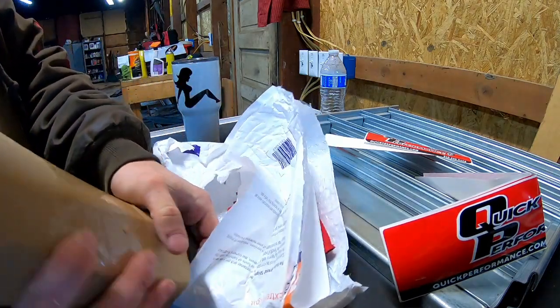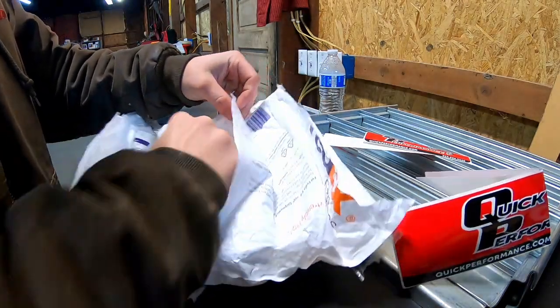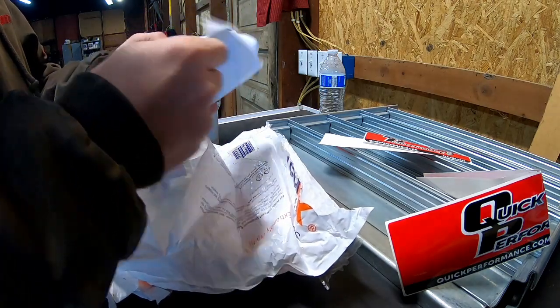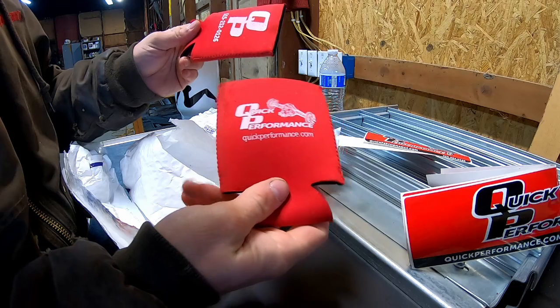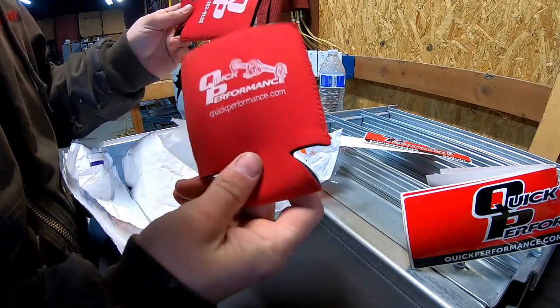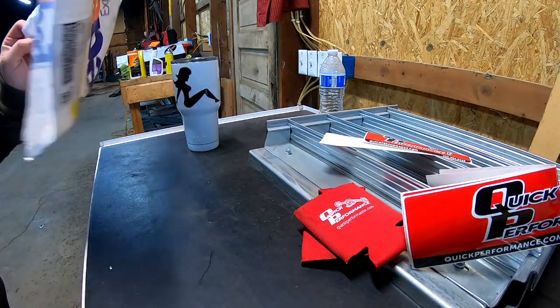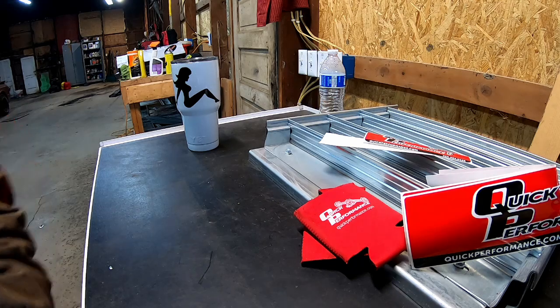Before we get to this important stuff, what else do we got? Invoice, instructions, cool, good deal. Got freaking koozies. Man. Iowa guys just know how to set you up. Koozies and stickers. Can't ask for much better than that.